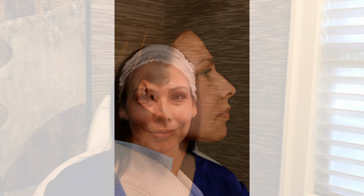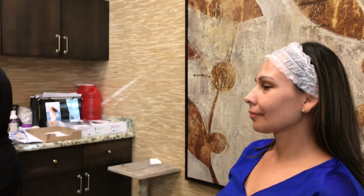Filler would have been the wrong choice for her because her cheeks are already full. So what she needed was a little lifting action, and threads were a perfect choice for a patient like her.